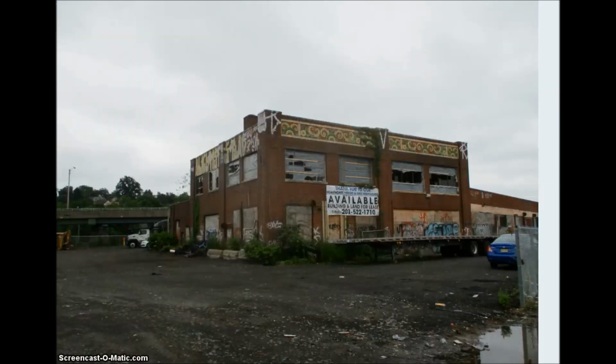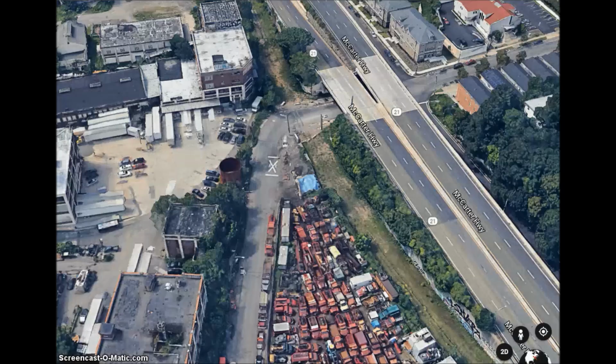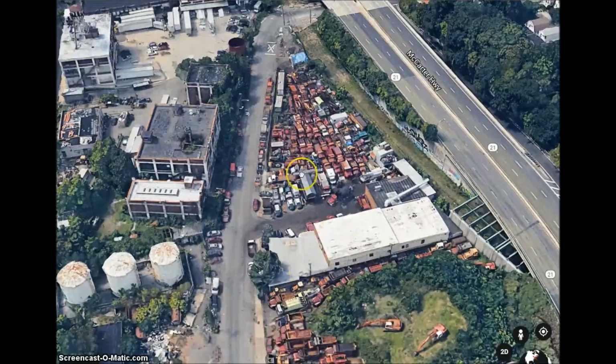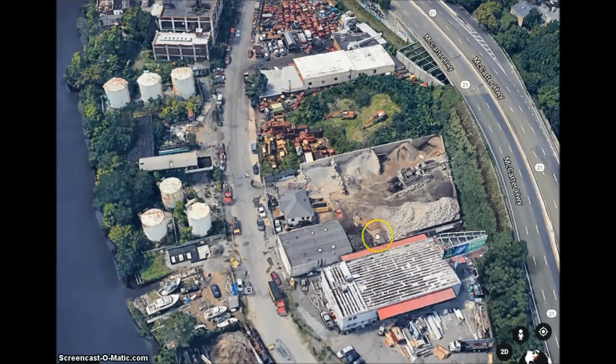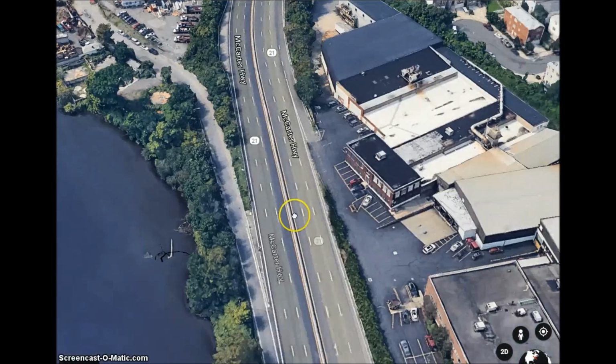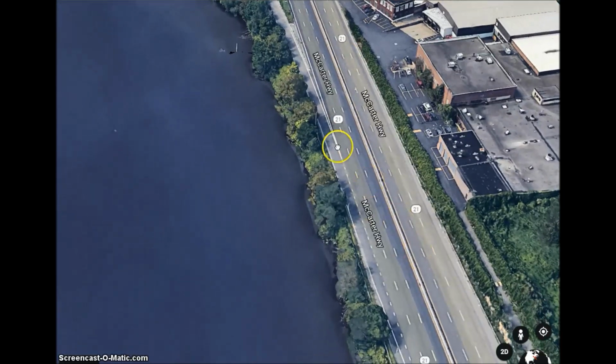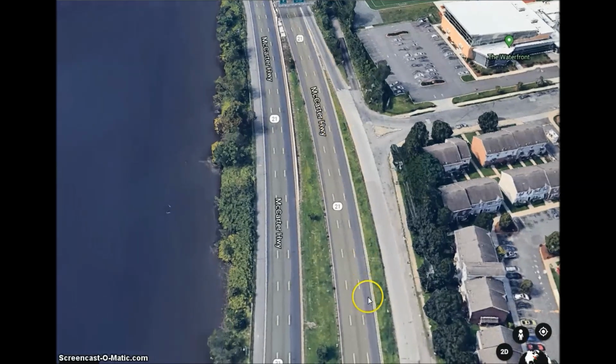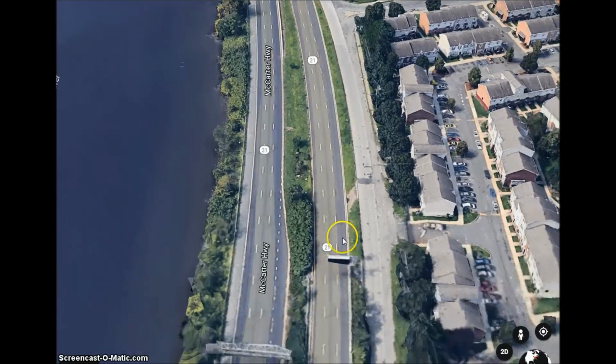Now, we have changed our location, and we have moved. So let me just situate you guys. Let's jump back to Google Earth here. We are no longer here anymore. Now we are moving. We jumped onto McCarter Highway. Left lane. Got off the very first exit here.